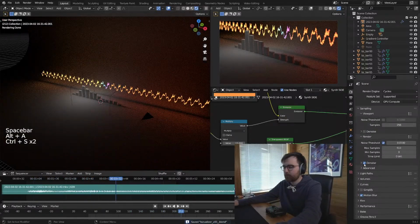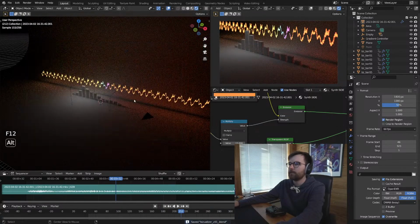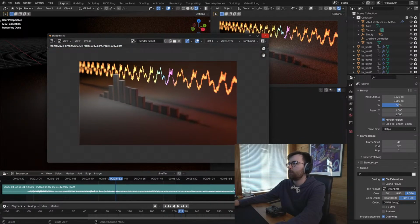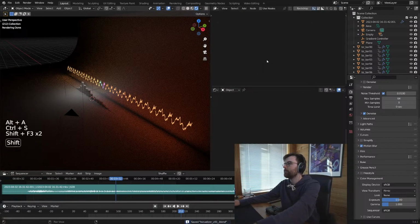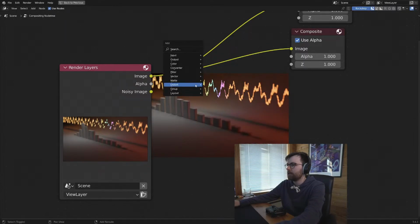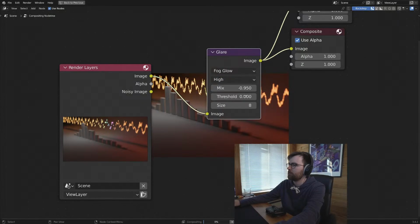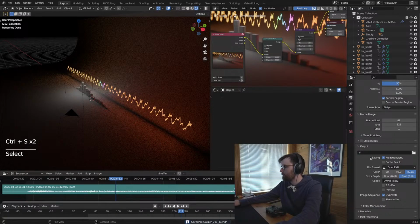Okay, let's just try and do a quick render of this. I'm gonna do just a really low amount of samples. I forget that it goes to... I should probably just save this as the default blend file because I always do the same glare setup. Okay. Now I'm going to do it correctly.